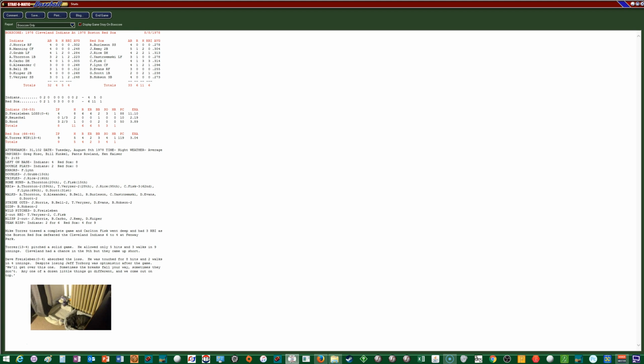Let's see who the computer picks, if they pick anybody. Let's see. Nope, they don't see any offensive guys mentioned for the Red Sox. Torrez would have been player of the game if he hadn't let up that home run to Thornton in the 9th there. Still pitched a fine game, though. But I think Torrez is a close runner up there for player of the game.